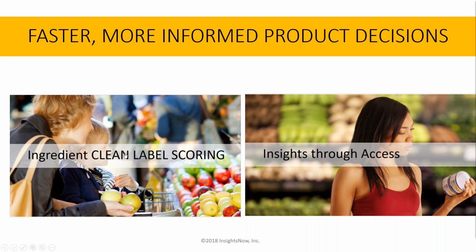All right, so first I'm going to talk about the scoring system that we've created, a way in which we can actually rate how an ingredient contributes to a perceived clean label as it might be looked on the back panel. And then Sarah is going to actually step through some insights from some of the data that we've been collecting recently.